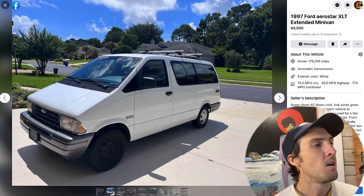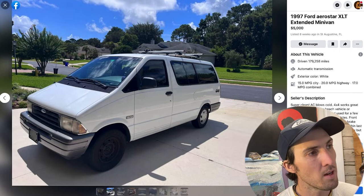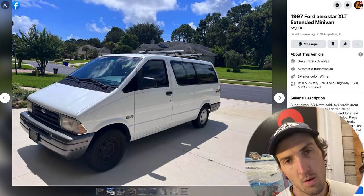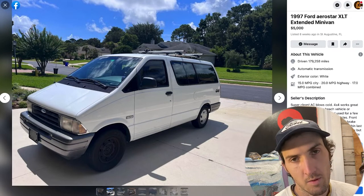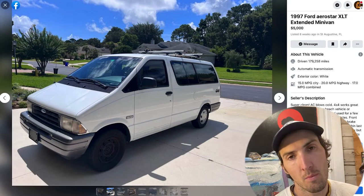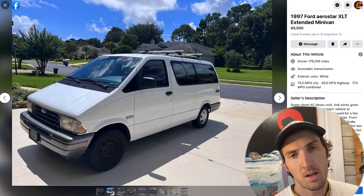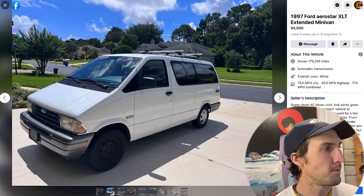179,000 miles. Automatic transmission, exterior white. This says 15 city, 20 highway for a combined 17. And that is, you'll notice, a little lower than some of the other Aerostars because of both the extended version and the all-wheel drive, which adds some weight, and the 4.0 liter engine, which, although a very robust engine, is known as sort of a gas guzzler.